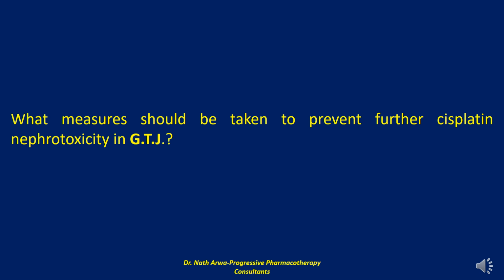GTJ should be encouraged to increase his oral hydration to 2 to 3 liters per day for several days after this cycle of chemotherapy. Additionally, he should take oral magnesium supplementation between courses. For cycle 4 of his chemotherapy, he should receive 3 to 4 liters of saline the day of cisplatin administration. He may also receive 25 to 50 grams of IV mannitol before cisplatin to reduce his risk of further nephrotoxicity.